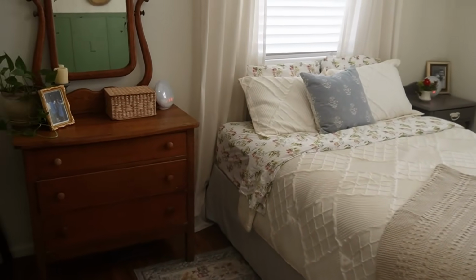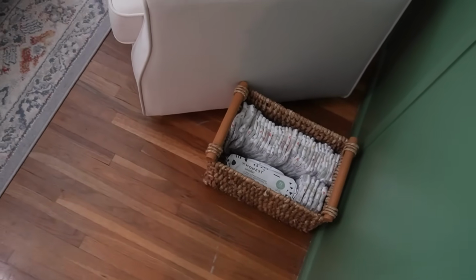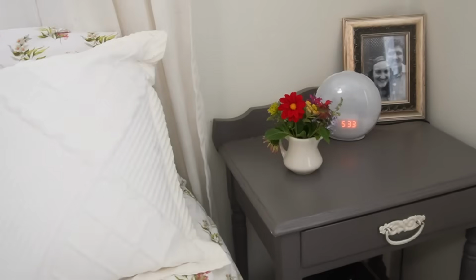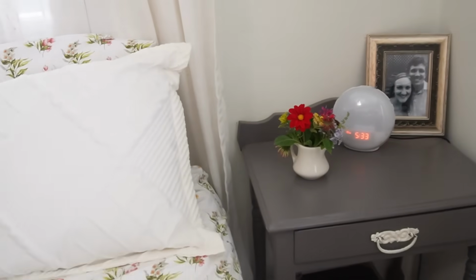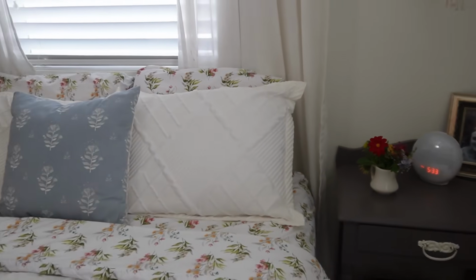It will have a baby bassinet right here, and so that's why that rocking chair is there. I have a little basket of diapers already ready because it could be any time. And then just how our bed is set up, our nightstand, I just keep a few more sentimental things in our nightstand, to be honest. And then our new dresser, which I'll show you in our closet.